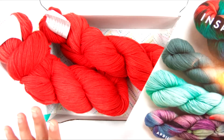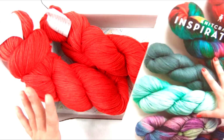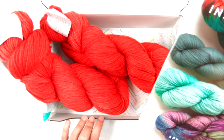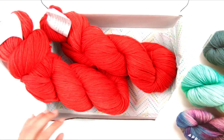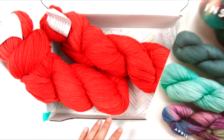I may not actually get around to making either one of the patterns right now. I don't know if I will or if I won't, but I will definitely file those patterns away. If I do want to use them, as usual, I might make one of the patterns in the book, or I might just decide to design something myself with this yarn. I don't know yet, but we will see.